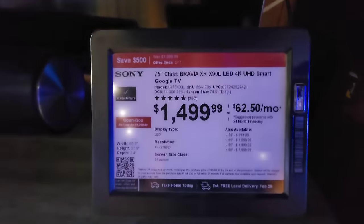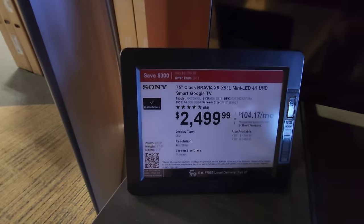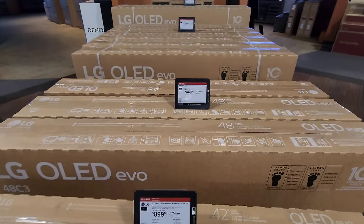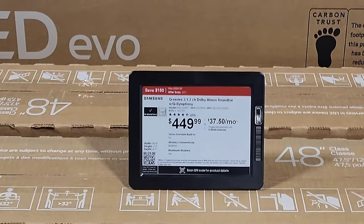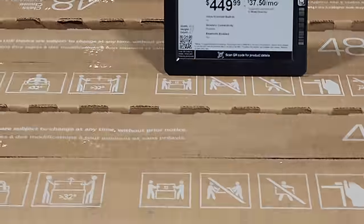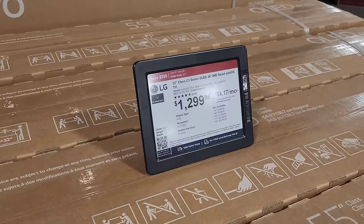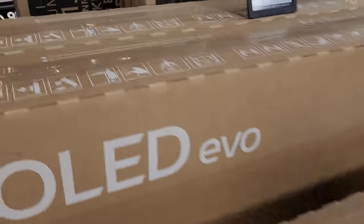Here we are looking at the X90L again. One of my favorite TVs from last year. Above it is the X93. X93 is an improved X95. It is lacking XR Clear, which gives it a disadvantage, but it's one of the best mini LEDs last year. This will be a great bargain as the year moves on. Here we are looking at the C3, against different sizes. That was a soundbar. Again, I like how they have these lined up nice and neat. Jim and the guys at Best Buy did a great job at my local Best Buy.